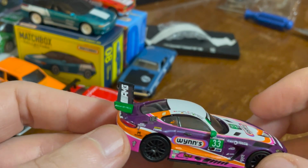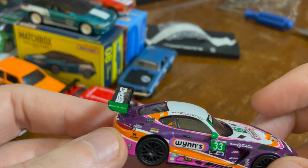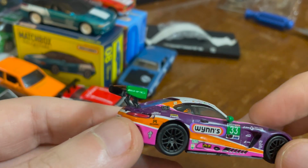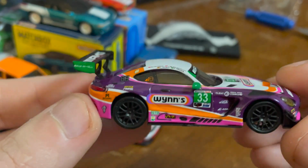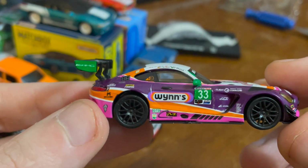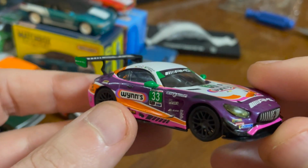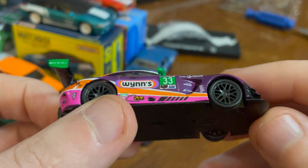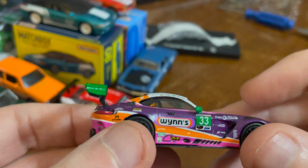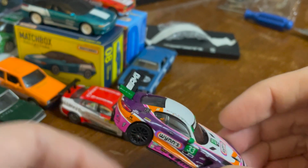Like, I don't know, Inno64 maybe does. I mean, Inno64 definitely does accurate liveries, but they're not as dedicated to motorsport as Sparky. Sparky has one thing that they do, and they do that well. And I respect that. And also, they put out some cool GT3 cars.